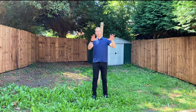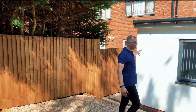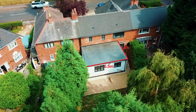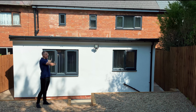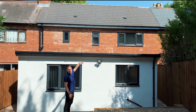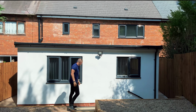If you come here now, we'll pan over here. So again, very good size. It's about 6.5 meters in width by 4 meters out. So very good size extension. So this is bedroom number 3 and the kitchen that we've looked at before. We do a flat roof because we haven't had the height to build a pitched roof because of the window height there, so we didn't have the angle, so we just went for a flat roof here.